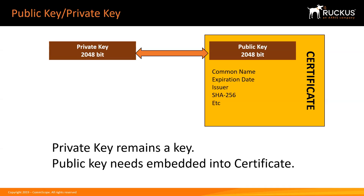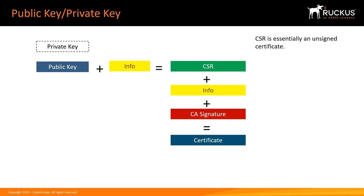And then you'll have other types of information there too. Maybe you have location information, you might have departmental information, et cetera. But there's a minimum of information that you need to have to do that. So now we think about what goes into that certificate. If you've ever gotten a certificate, there will always be what's called a CSR, or a certificate signing request. In that case, that's where you'll have your public key and then any info.